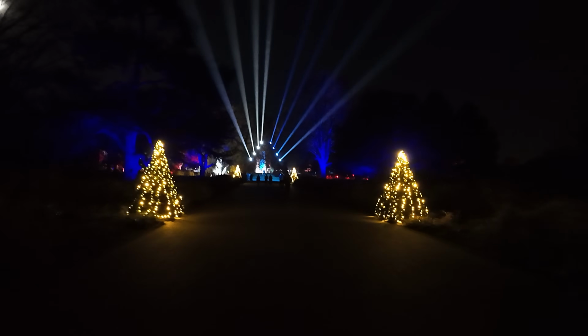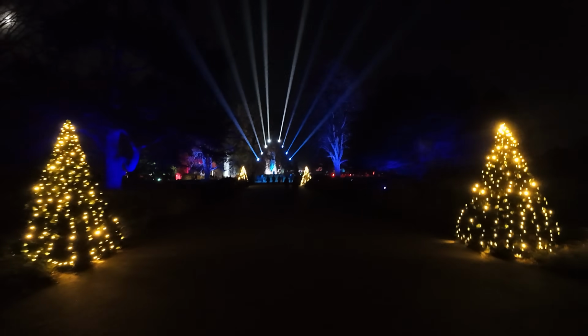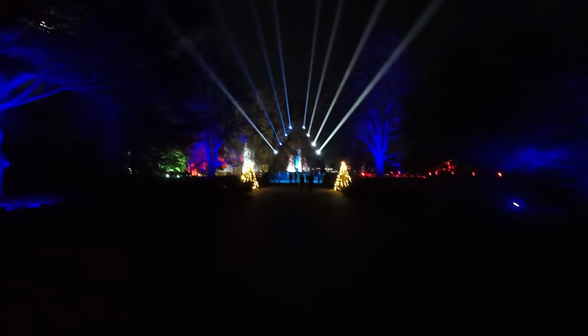And welcome to Snowflake Walk. So you've got these fantastic Christmas trees here. You've got the lights shining above you, which are really, really powerful lights, and they shine on the trees, well, quite some distance away. But then as you're going across and through the middle, as you saw earlier, you've got the snowflakes being projected onto the ground.